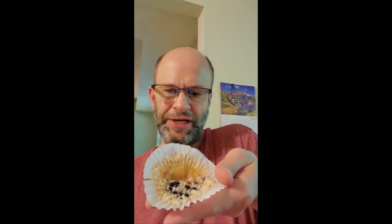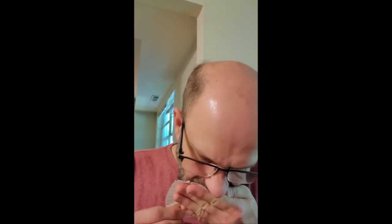Okay. As you can see, lots of the berries sunk to the bottom, which isn't ideal, since that makes the thing kind of fall apart when you try to take it out of the cupcake.